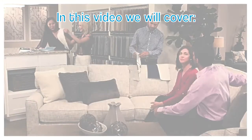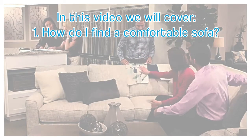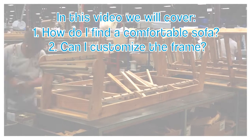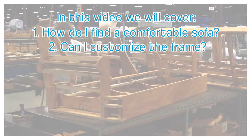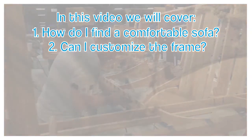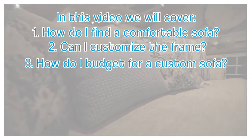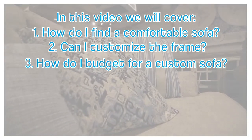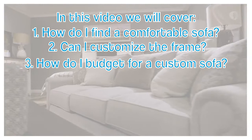Okay, so I'm going to give you some tips on how to shop for your custom sofa and what things you need to think about. So the first one is find what's comfortable for you. Does it sit well for you? Next, you're going to be able to choose your arms, your backs, and your legs from a lot of different companies, depending on what company you're talking about. Additionally, I'm going to be talking about budgets. What is your custom sofa budget? There's a wide variety out there that can fit into lots of people's budgets.